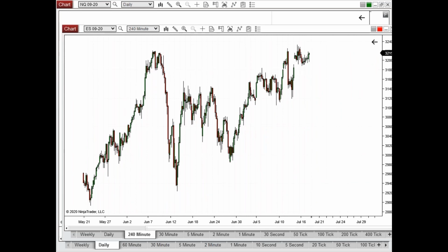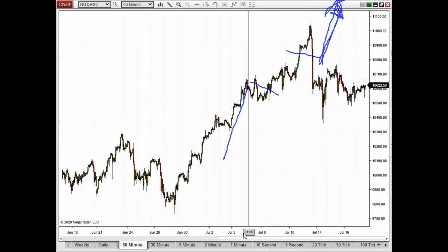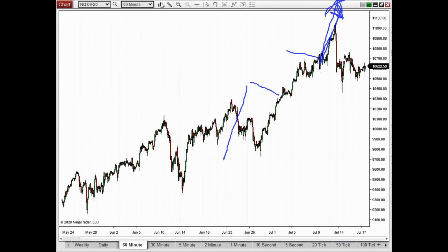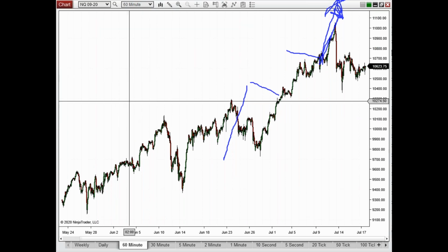So you can see here, basically first part of the correction, second part of correction. So that has that room then to go on another strong move here as we head into next week. Let me show you the 240 of the Nasdaq. Well, I got the 60-minute. I'll flip this to the 240. I don't have it.